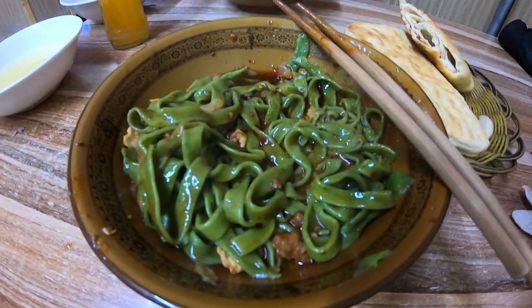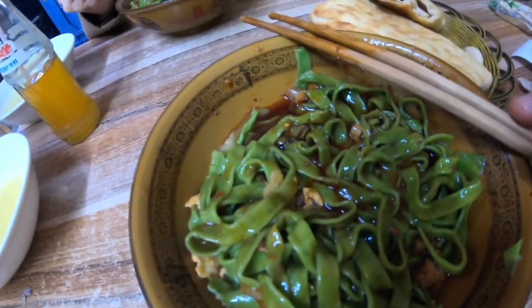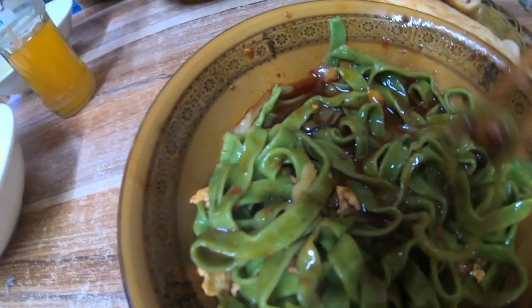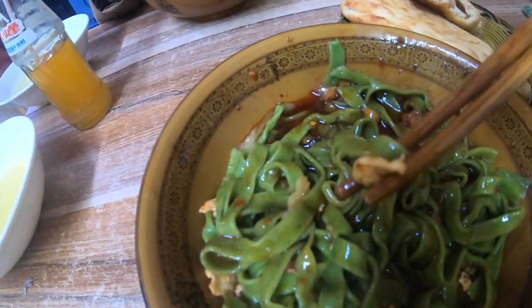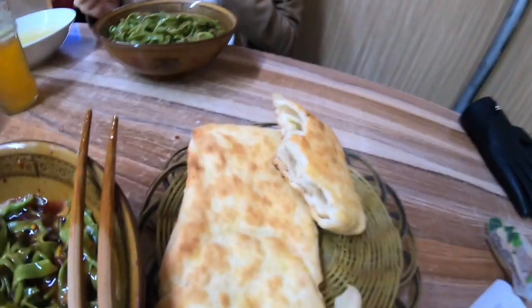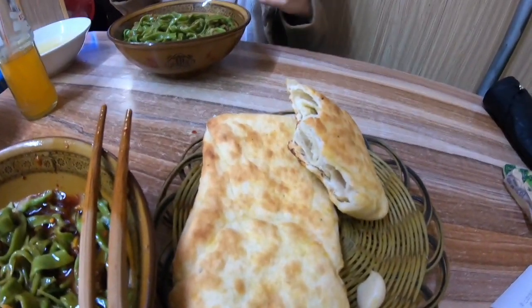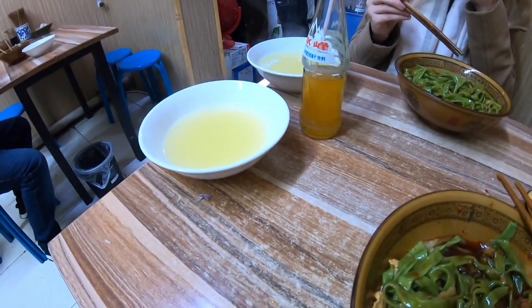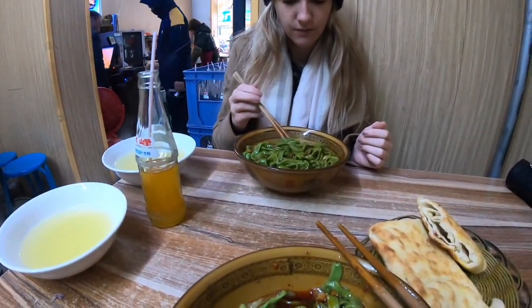It's cabbage noodles with meat. You can see little bits of meat here, some egg, and then a couple spices and onion, lots of oil. And usually you can eat this with a ciabatta bun bread that they call bing. And usually they give you some noodle broth to drink it down with. It's delicious.